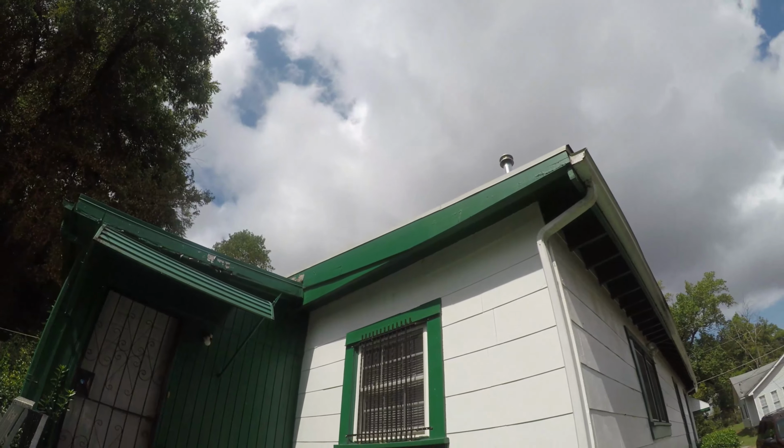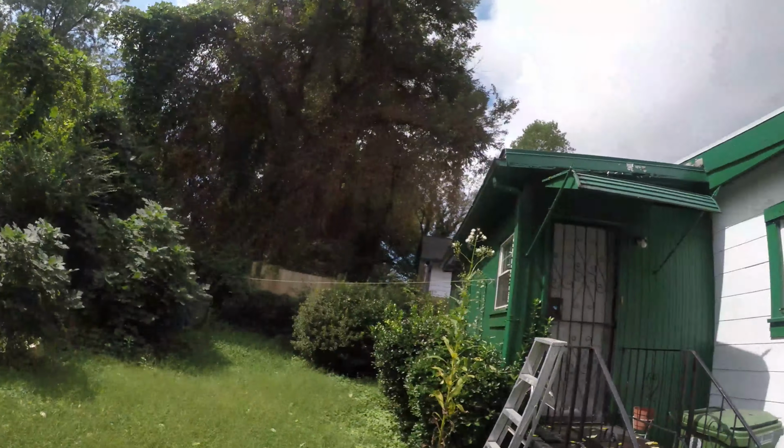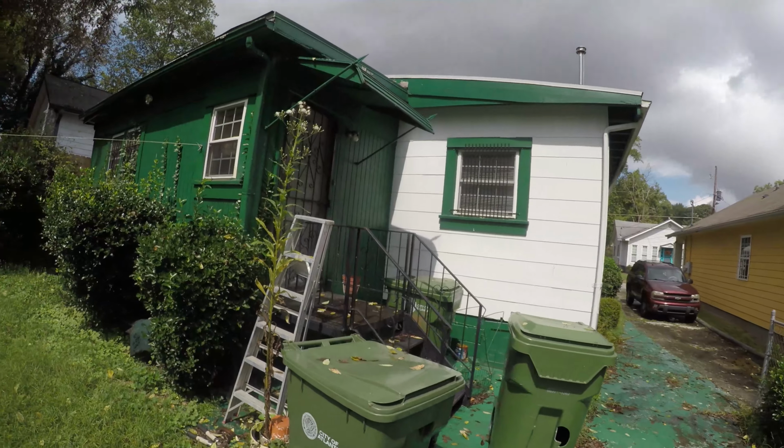If you have to get up there and look, you can see there's a vent stack that'll need to go away because we're going to change this house to total electric. So that vent stack has to go away. The roofing would have to be repaired before that hole comes out.